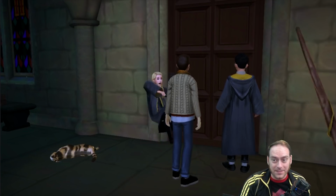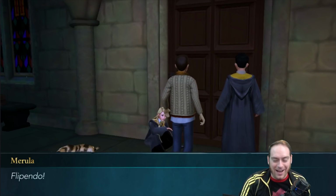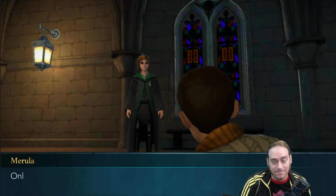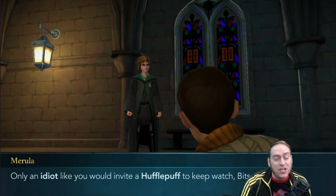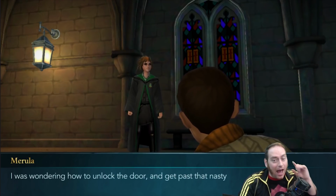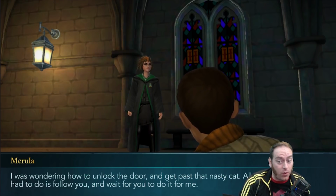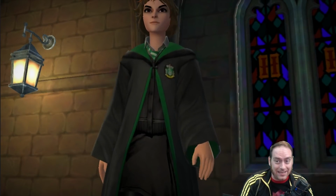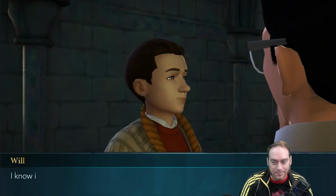Flipendo! Oh, Penny. I thought it would be different this time. It wasn't. Only an idiot like you would invite a Hufflepuff to keep watch, Bits. I was wondering how to unlock the door and get past that nasty cat. All I had to do was follow you and wait for you to do it for me. A cursed vault could be inside. But we know how this goes. We're gonna help her again.